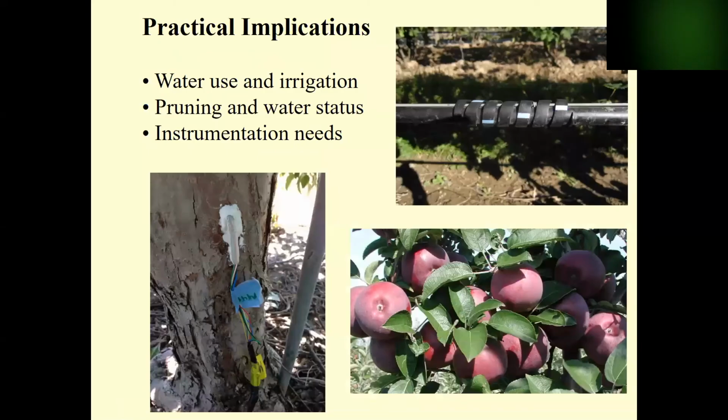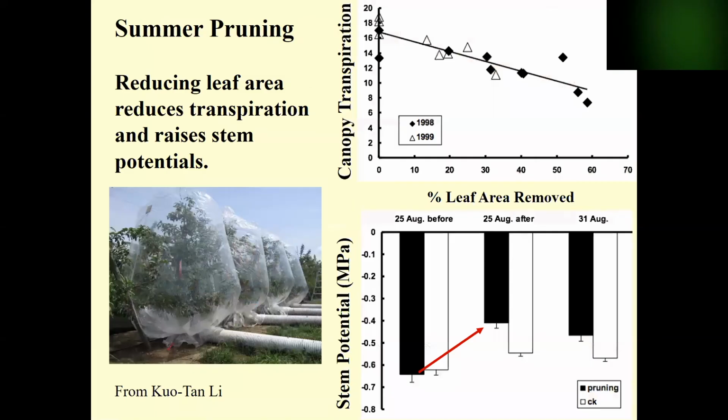Okay, I talked about some of the practical implications, things like estimating water use for irrigation, and how pruning might affect those things. Also, how we actually go about measuring those. We did work with student Motan Lee on the physiology of summer pruning, and that is when, typically around the 1st of August or so, you go out. If you have a lot of canopy, the apple fruit, the red ones essentially, need direct sunlight to get a good red color. And so there may be too much shade, and so the growers will go in and cut out long shoots that have grown away, and they can cut out quite a bit of leaf area.